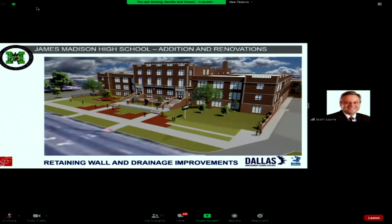We're so excited. Just to give you an idea, originally in the 2015 bond allocation, there was only about $6 million dedicated for work at James Madison. And in working with the board through our long range master plan, the board actually ended up allocating close to $30 million for James Madison. So we're very appreciative of all the board members for their vision to address our aging facilities and to get them where they need to be.